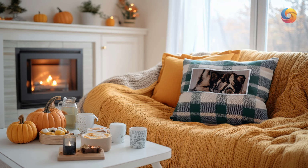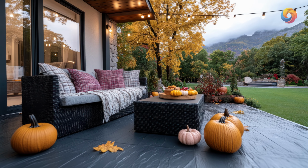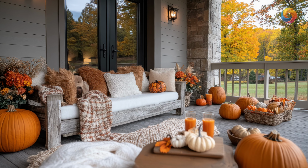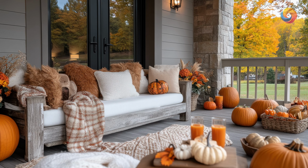For your patio or deck, set up a cozy seating area with weather-resistant furniture adorned with plaid blankets and fall-themed pillows. Hang string lights or lanterns to create a magical atmosphere for evening gatherings. Don't forget to include some potted mums or other fall flowers to add vibrant color to your outdoor decor.